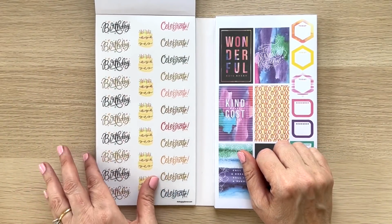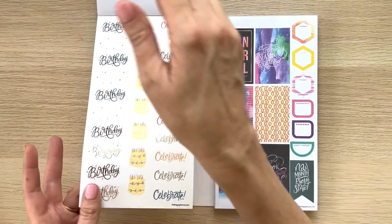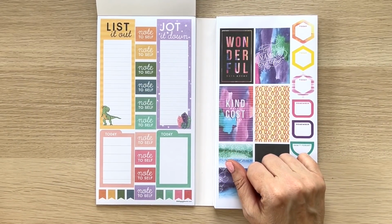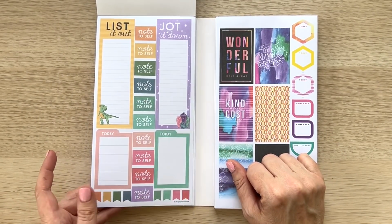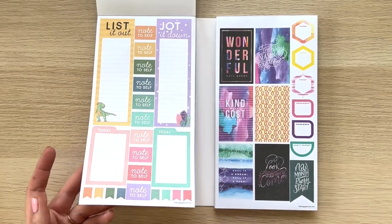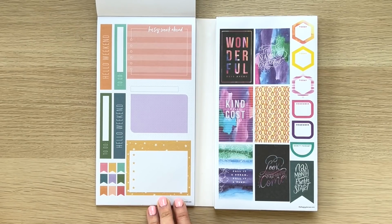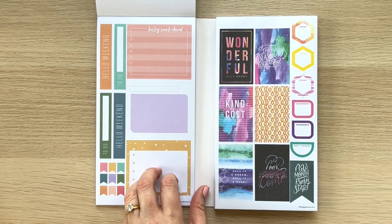Birthday, celebrate. I've seen these before. Move that over. Look at it. A dinosaur. What's he from? List it out. Jot it down. Note to self. Functional boxes in here. Ooh, look at that one. That looks so cute with those stars.